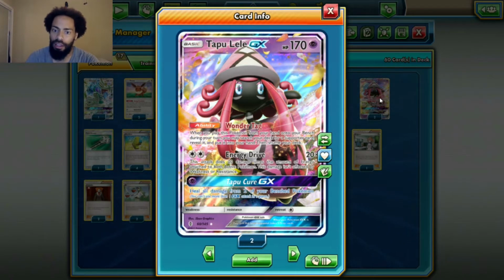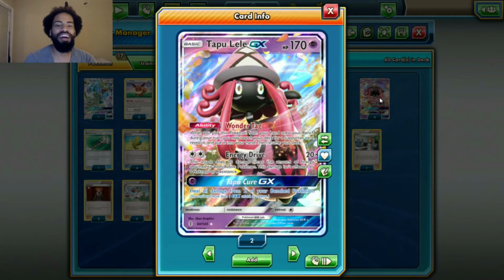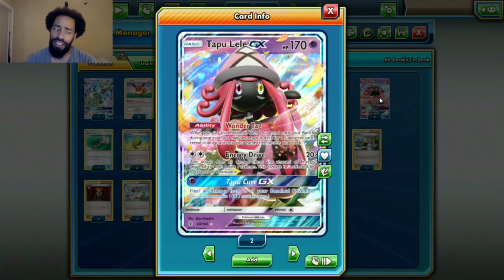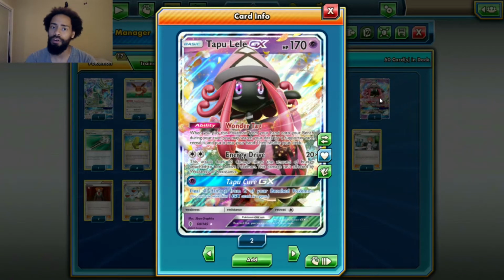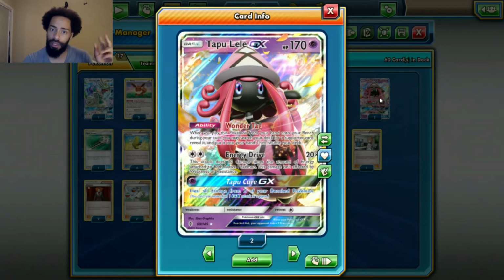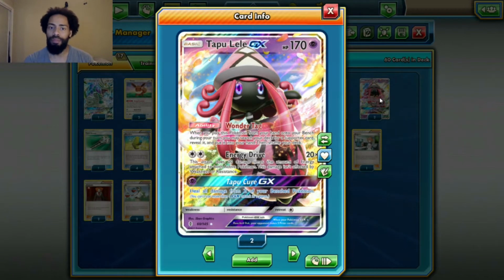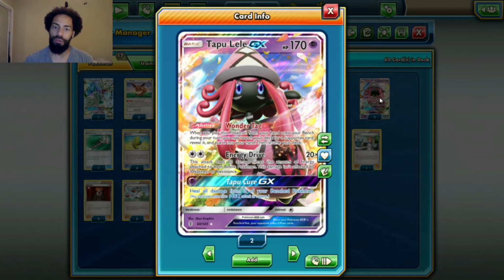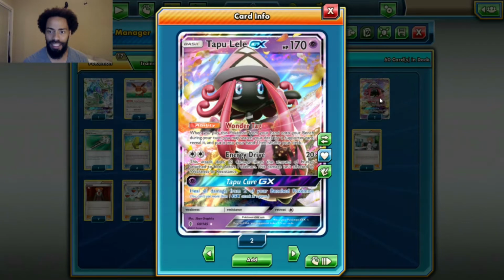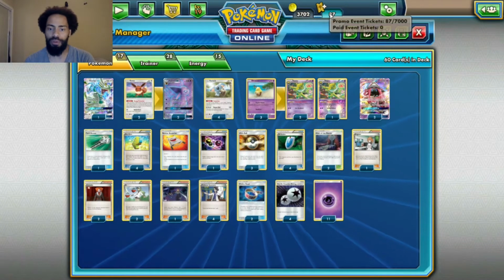As we saw in the North American International Championship, the winner of that had 4 Tapu Leles in his deck, and I actually think that's not such a bad idea. Even if you don't end up using all 4, it's pretty good for consistency. The only problem is that they're pretty expensive and cost a lot of packs if you're trading, so it might take you a while to work your way up to 4. I personally only have 2, but I haven't been opening that many packs lately. Hopefully I'll eventually get to 4.